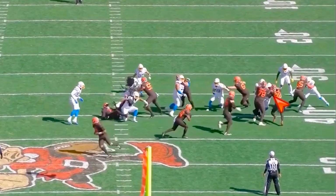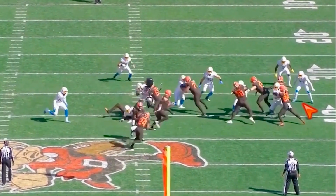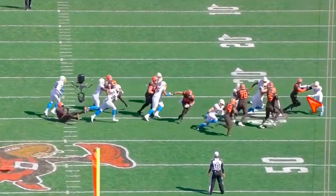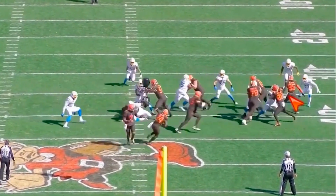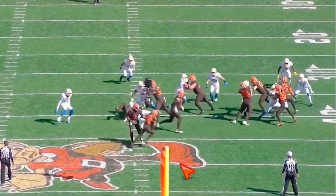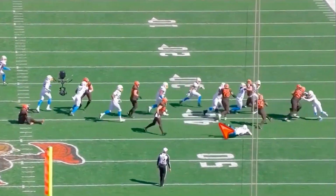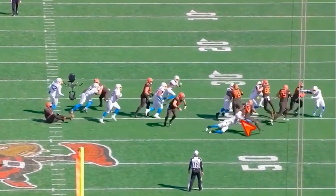Tyler Conklin and Harrison Bryant do a good job. David Njoku out here, like David Njoku pinning this out. Harrison Bryant does a good job. Jack Conklin does a good job. And then where Chubb comes into this is 49 shoots this gap. Can't do it.